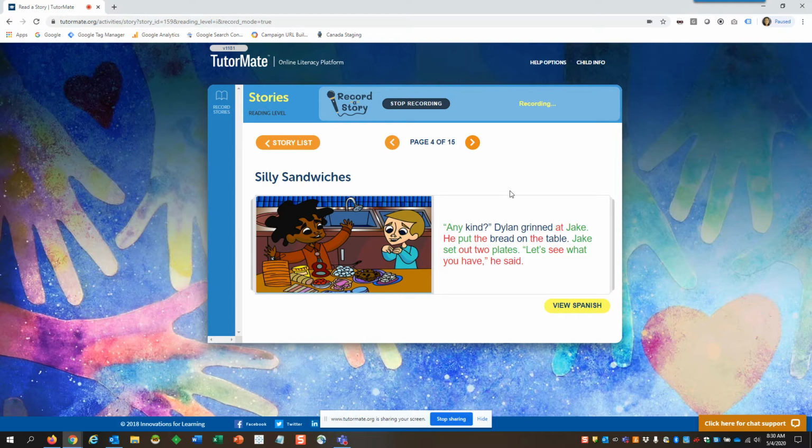So if you look at the picture, Atticus, what does it look like he has on the table so far? I think those look like marshmallows. These might be cookies or brownies. These look like Pop-Tarts. Not sure if you've ever had Pop-Tarts. Let's see what they make.